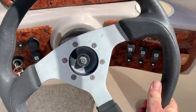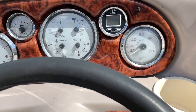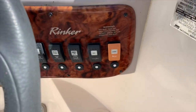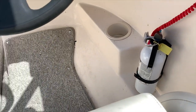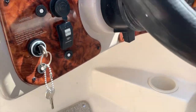Coming up to the helm, it's got a tachometer, trim gauge, your 4-in-1, which has your oil, fuel, temp, volt, depth finder, speedo. Rocker switches are in great shape. Check the capacity sticker. They conceal the cup holder for the captain. No one can see what's going on when you're drinking diet root beers.